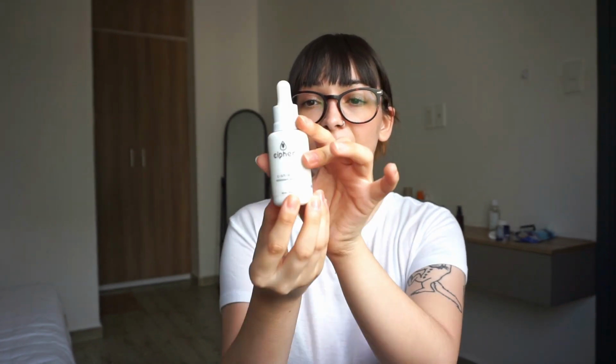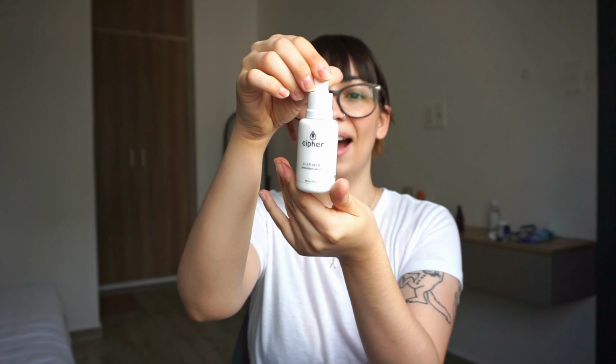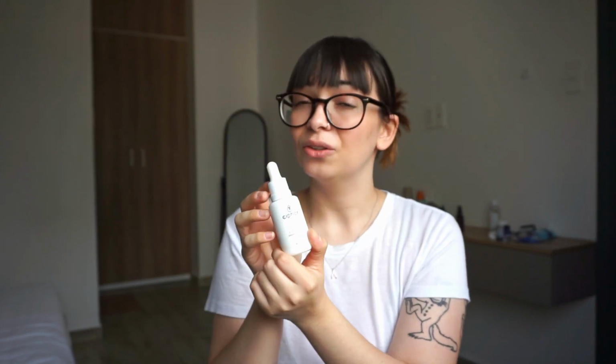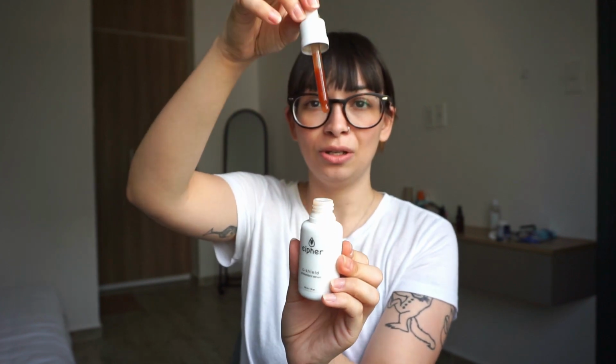I really enjoy using the Cipher because whilst it's not the most potent form of vitamin C, it doesn't oxidize. It comes in a really nice protective glass bottle, so it's not hit by the sun, which is also fantastic. And this is really great. It is non-irritating. A lot of vitamin C serums can cause irritation on the skin, and this simply does not do that. It sinks in very well into the skin, and it is a beautiful colour.